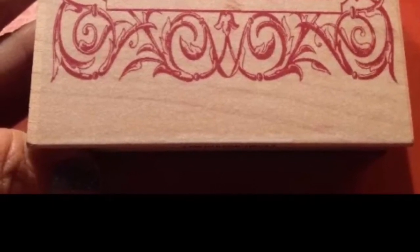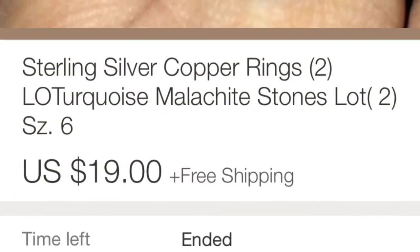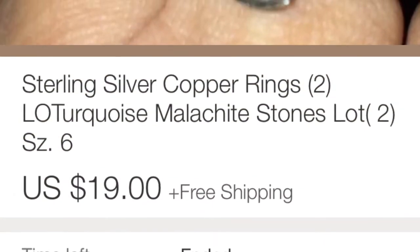And then on eBay, still selling quite a bit of the stamps. This is a Christmas stamp, and I'm pretty much doubling my money. These are vintage retired designs, so they do well.